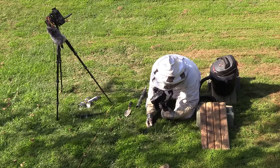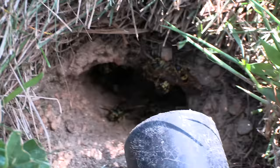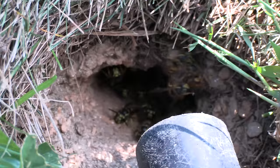I took my time and was able to get three good angles of the removal process. So I'm pretty excited to show you guys this because I'm able to bounce around from one camera to the other depending on how much better the angle was on one or the other.